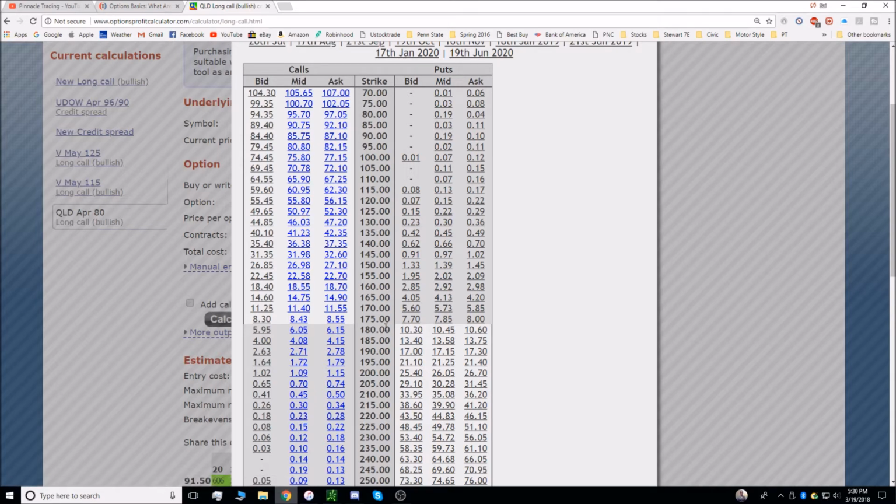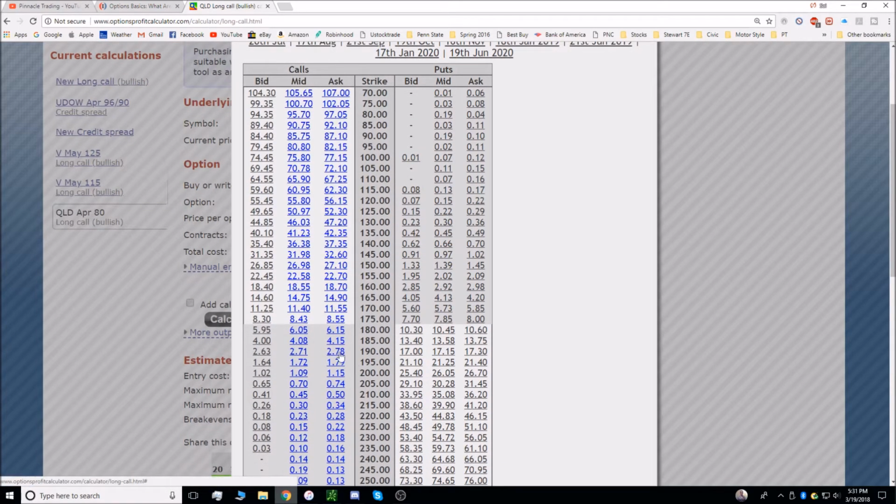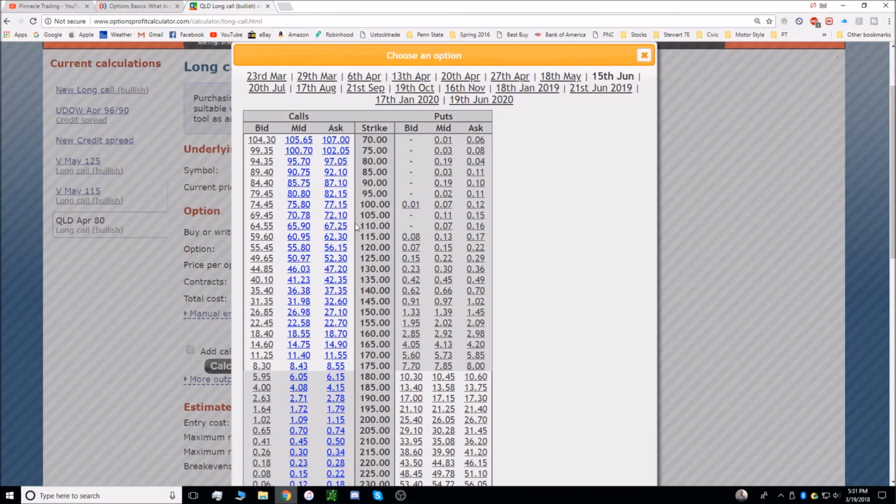So if you're buying any calls below that, then you're buying in the money. That's where this white area is. If you're buying out of the money, then that's the gray area over here. It's good to buy in the money just because you have less volatility and risk. And I'll show you. Let's look at this example first, and then I'll show you the other ones.